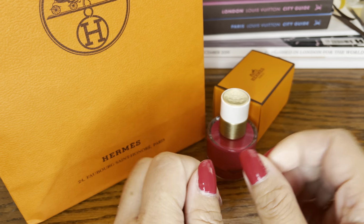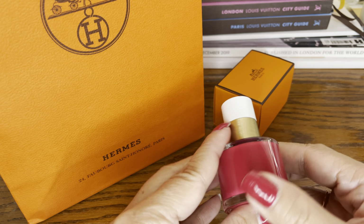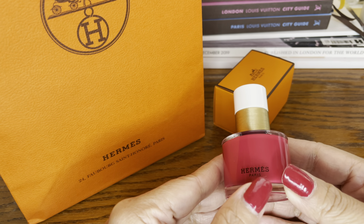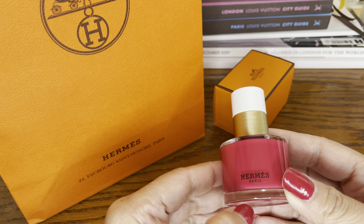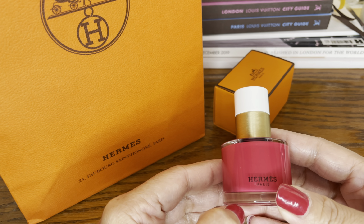So yeah, for me, guys, if you want to try the Hermes nail polish, go for it. Try it yourself, get one, so at least you will see how it's really worth it for you, because for me it's worth it, to be honest with you.